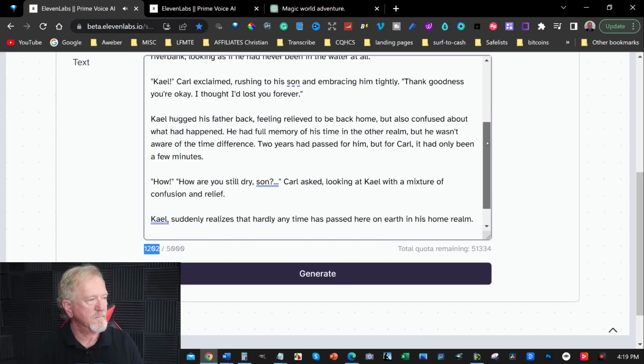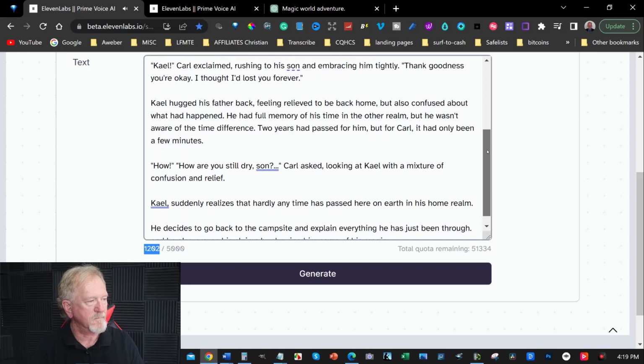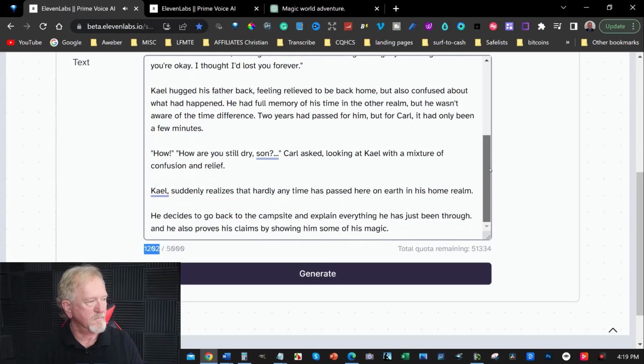He had full memory of his time in the other realm, but he wasn't aware of the time difference. 2 years had passed for him, but for Carl, it had only been a few minutes. "How are you still dry, son?" Carl asked, looking at Kel with a mixture of confusion and relief. Kel suddenly realizes that hardly any time has passed here on Earth in his home realm. He decides to go back to the campsite and explain everything he has just been through. And he also proves his claims by showing him some of his magic.